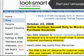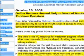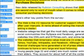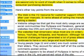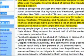Also in the news, Search Engine Watch blog is reporting that online reviews are second only to word of mouth in purchase decisions. This is data released by Rubicon Consulting. They are saying that online reviews are second only to word of mouth when it comes to influencing purchasing decisions, but there's other interesting data to be found in this report. The web is the number two resource for customer support information after user manuals, ranking ahead of calling the manufacturer and asking a dealer. And websites that Americans value most are, in order, Google, Yahoo, YouTube, Wikipedia, and Facebook. So that is some really telling information, because you just know now what Americans really like in their web media.